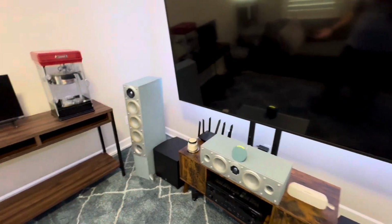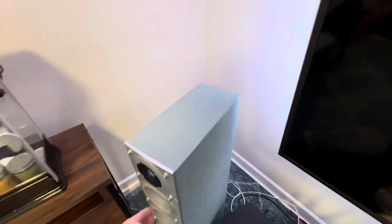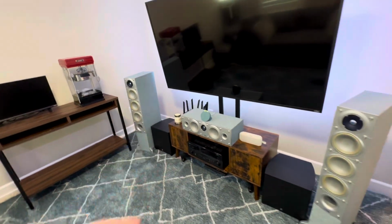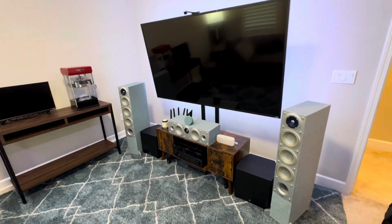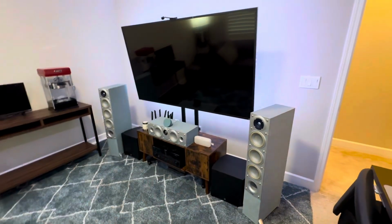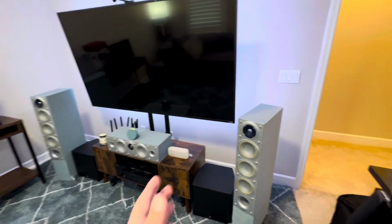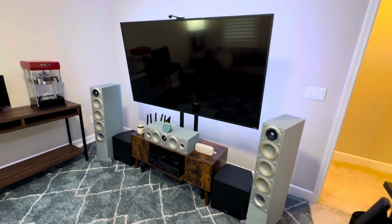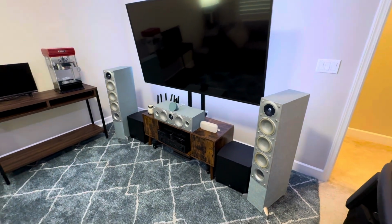They were black, but I wrapped them with this kind of blue. It's actually wallpaper. I thought it'd match in this room. And they came out pretty good. They kind of got some Focal vibes going on, I think, at least. I like them. They've got a beautiful soundstage, really wide. They sound like they're further apart than they are. For this little room, they're awesome. Not the best, but they work.